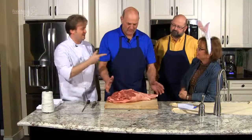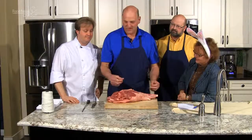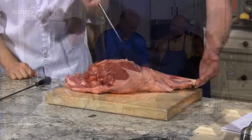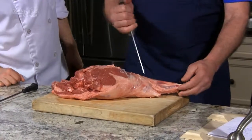So good. A lot of people don't know how to carve with the bone in it, and they're scared to death. So what I'm going to do for you now is debone this leg of lamb. I can't wait to see this from a real butcher too. Do you think I ought to take the bone out of here, or just save the shank? I'd save the shank. Okay, so we're going to take the shank off.